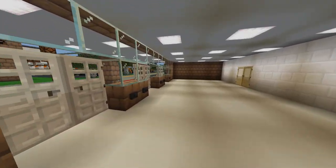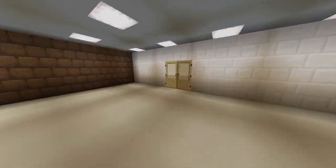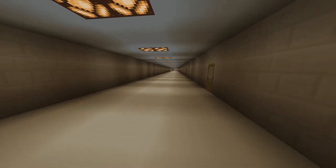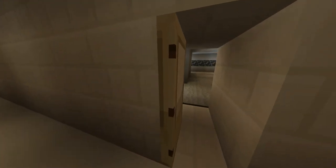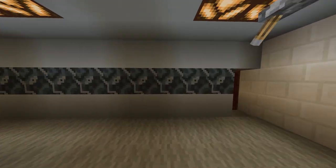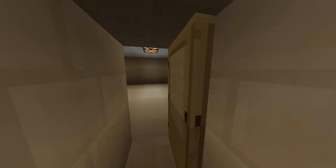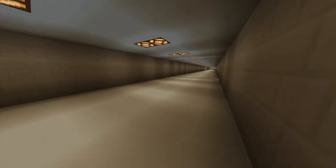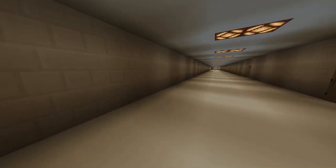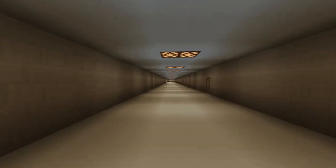Okay, so now we're on the first floor. So back here is the Griffinville bus maintenance facility. And in here is just some of the main hallways. And it's just kind of the same thing as you go further and further down.